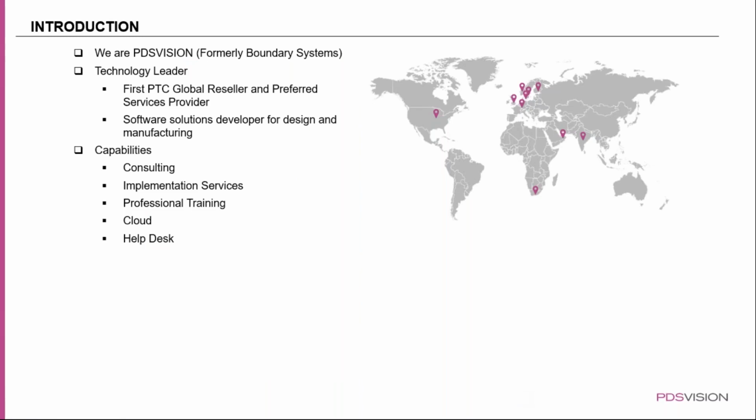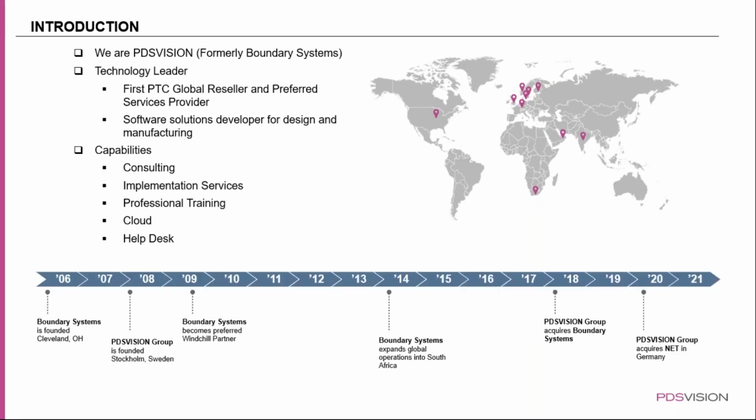We are PDSVISION, formerly known as Boundary Systems, and we are technology leaders among PTC global resellers. We are the first PTC global reseller and preferred services provider, and we also develop solutions for design and manufacturing. Next, we have capabilities in consulting, implementation services, professional training, cloud, and help desk. The graph below shows that Boundary Systems was founded in 2006 and was then acquired by PDSVISION in 2018.